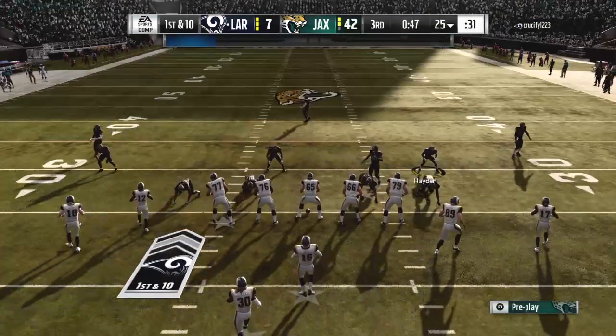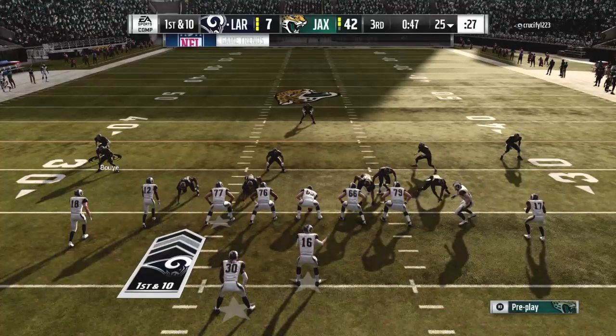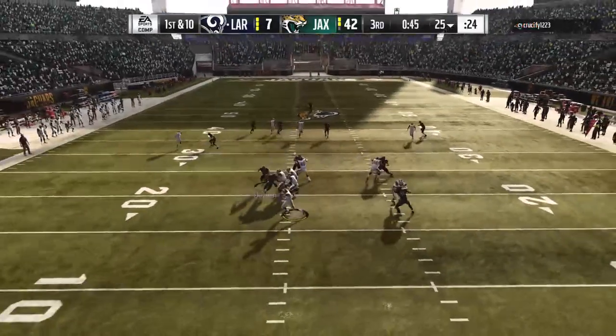A big no-no. Put that in capital letters. Turning it over, the other team takes it down and scores. That can be a deflator for a football team. Now it's up to the offense to get back out on the field and pick things up.